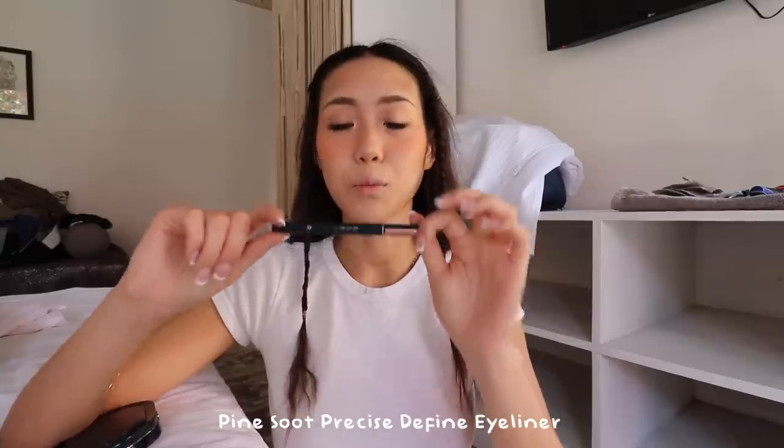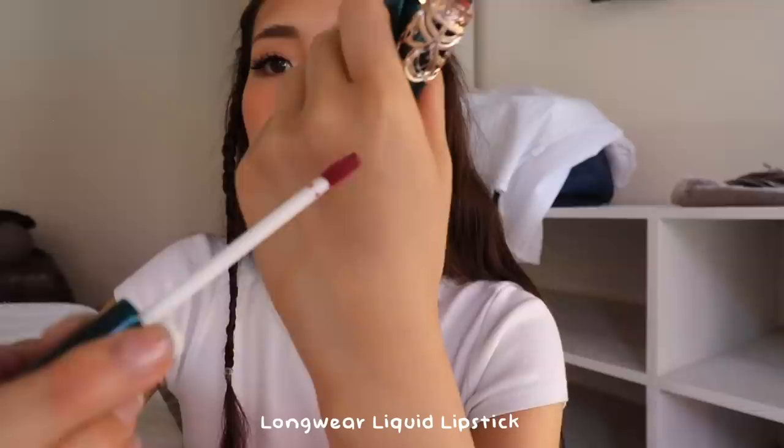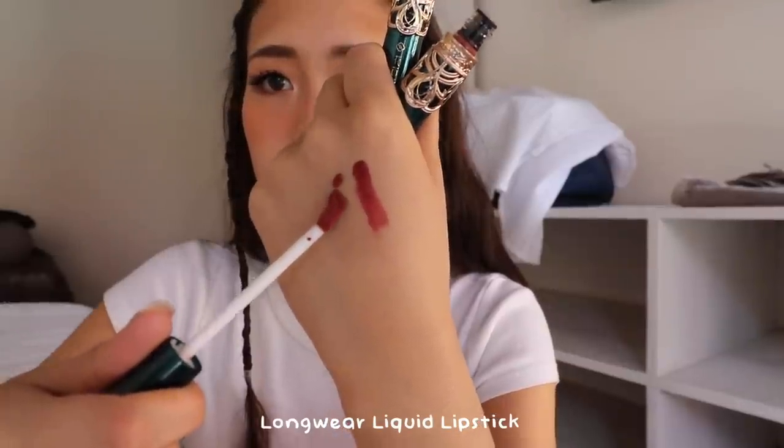This is the Pine Soot Precise Define Eyeliner, and I'm gonna be using this to line my eyes. I'm gonna moisturize my lips as well with this Ginseng Lip Care Balm. Now I'm gonna be using the Longwear Liquid Lipsticks. This has a lightweight texture, and it glides really smoothly on my lips. I like to apply this with my finger because it creates more of a light color. If you apply with the applicator, it will be darker.